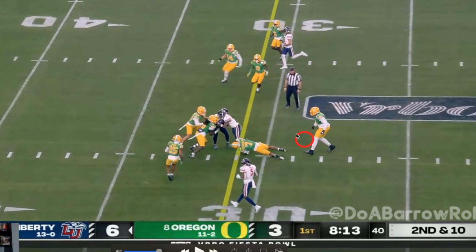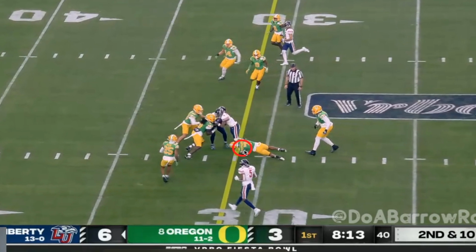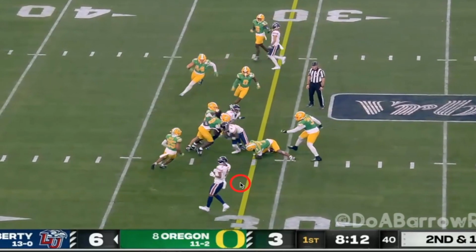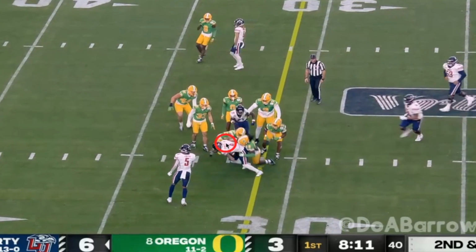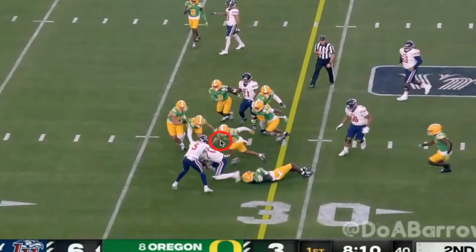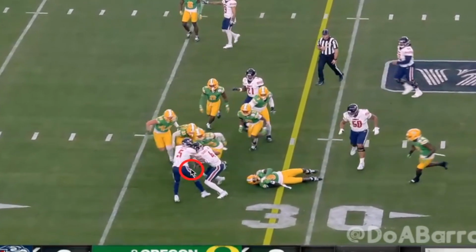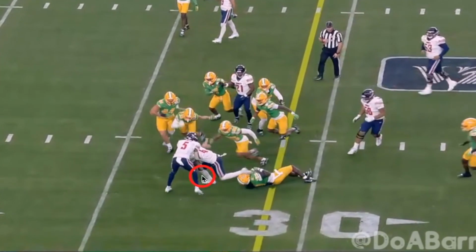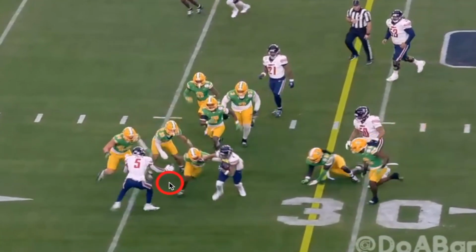Now, if I stopped right here and told you that he was able to gain an extra 2-ish yards after this, you would probably think I was crazy. He breaks this tackle, breaks another tackle, then breaks 25's tackle right here, and he actually got out of that. All right? That is absurd. Now, did he get some help right here from 5, keeping him up? He did. But still, that is some really, really, really impressive stuff.